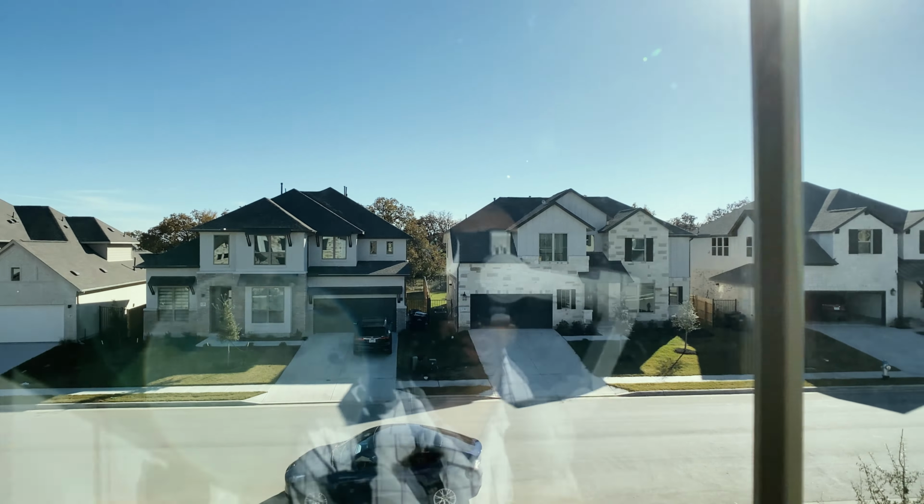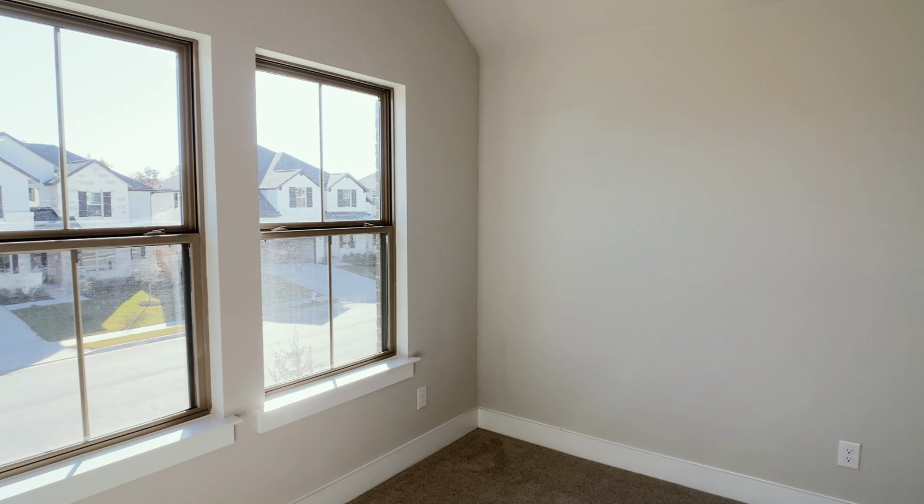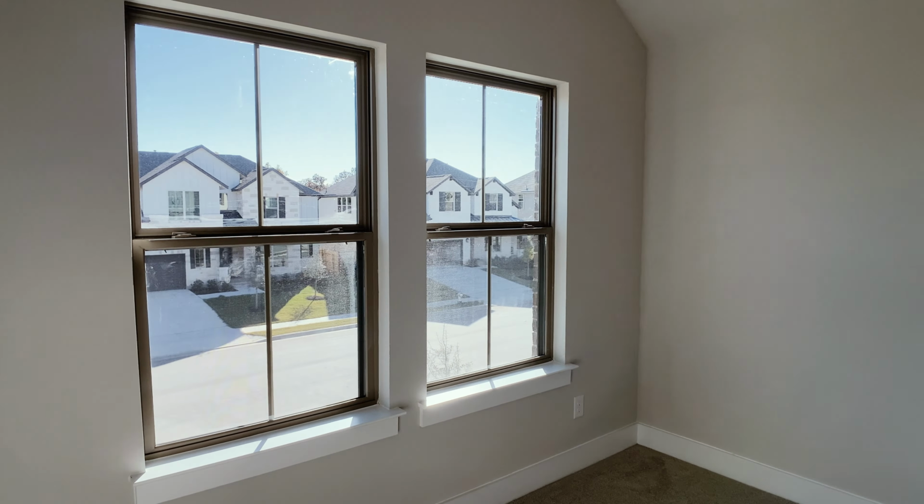Now, I went off about Santa Rita Ranch because I can't help but keep talking about it. By the way, this is a different bedroom, so it's also on the front of the home, but it's different from the other bedroom that we saw. So when we got to the top of the steps here, we have 1 bedroom and a game room on one side with a full bathroom, and then we have 2 bedrooms with a Jack and Jill full bathroom on the other side. And by the way, this is a good look down into the front door.